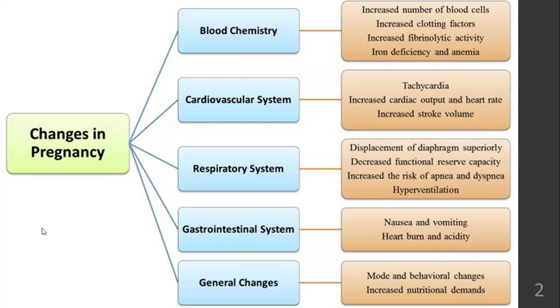Because now the uterus requires more space, all the abdominal organs will shift upwards, and under that pressure the diaphragm will also shift superiorly. So definitely the space that the lungs have in the chest cavity will decrease, and because of that, respiratory issues. Not able to breathe properly when sleeping, these kinds of issues.